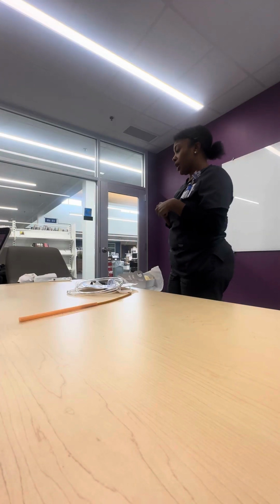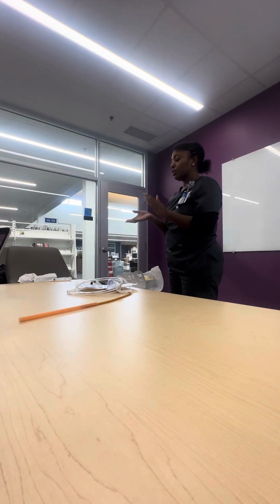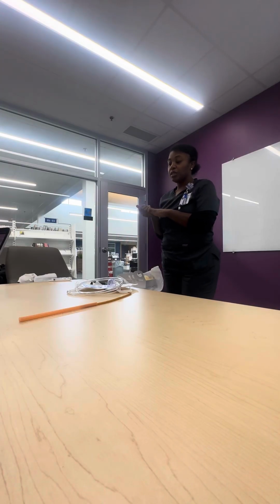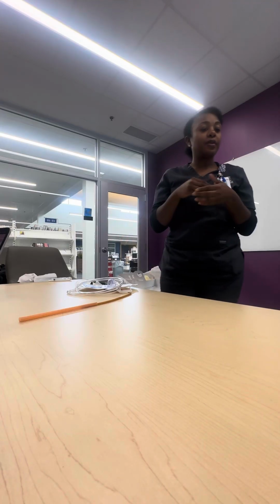Then I'm going to go ahead and see that I have an order for the provider needs me to remove the Foley. So I'm going to go ahead and wash my hands. I already checked the provider's order and facility procedures. I'm going to make sure I have the right patient by asking them, can they please give me their name and date of birth?